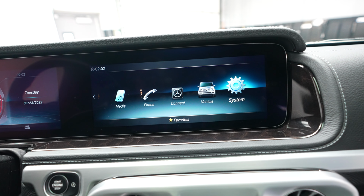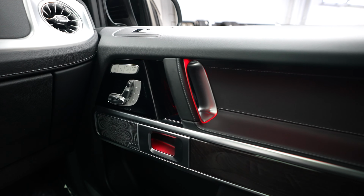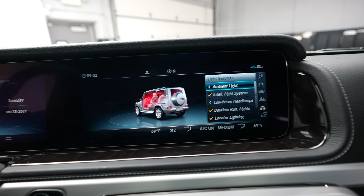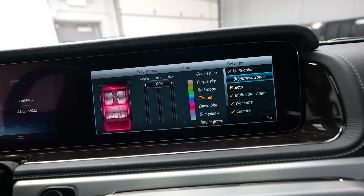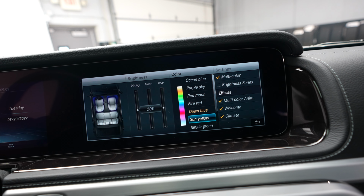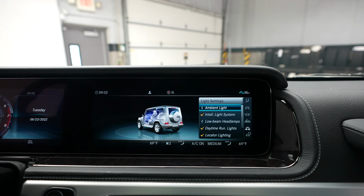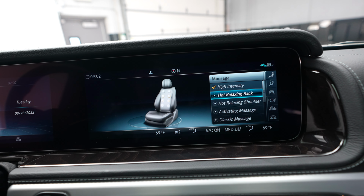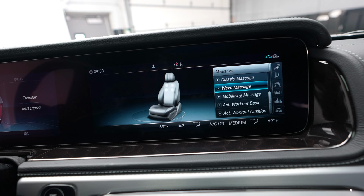Some of the additional features we can show you here. This vehicle does have the customizable LED ambient lighting throughout. So we can make those adjustments here within the menu. Let's set up multicolor, different brightness zones if you'd like. Kinds of different options here. Fully customizable. This vehicle also has massaging seats. So you can make those adjustments here. Really nice feature if you got a long drive ahead of you.